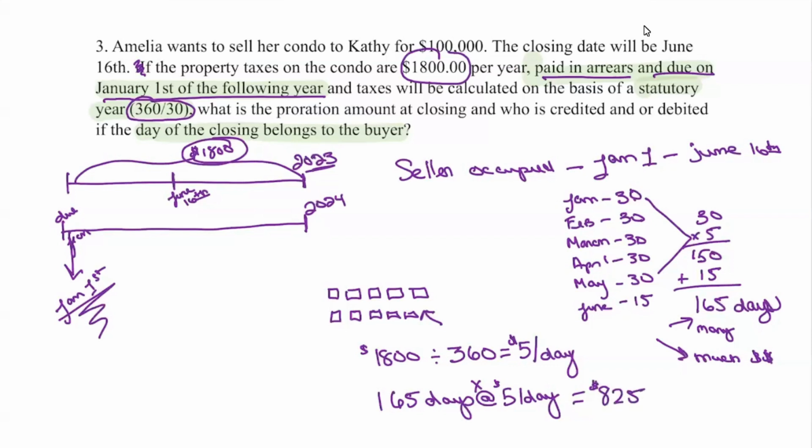So does that feel about right? If it's $1,800 a year and the seller owes you for a little bit less than a year, does 825 feel about right? Yeah, a little less than a year. So that would be a seller debit and a buyer credit. Do we miss anything? Do we feel weird about anything?